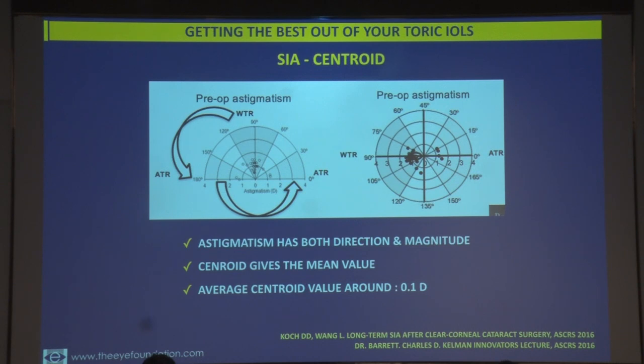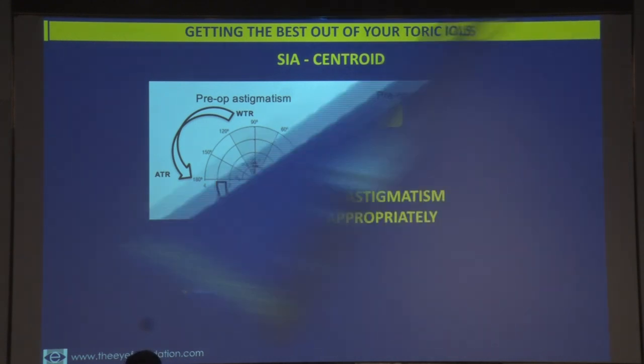We no longer calculate our surgically induced astigmatism. If you're doing a 2.8 millimeter incision, it might be in the range of about 0.25 diopters. But if it is 2.4 or less, it's just about 0.1 diopter.